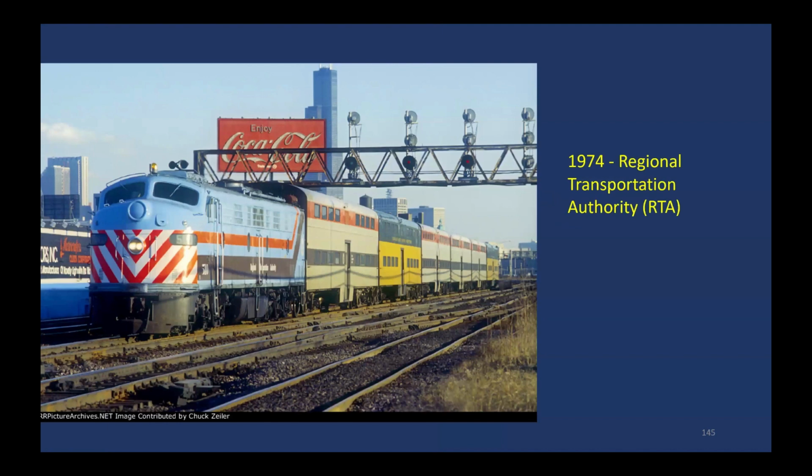So, a little bit about what happened to the commuter trains. All of the companies were losing money. Even the CNW was actually breaking even operationally, depending on how you kept the books. But it was getting to be a desperate situation in the early 70s. The Regional Transportation Authority was formed to provide operating subsidies initially to the existing carriers.